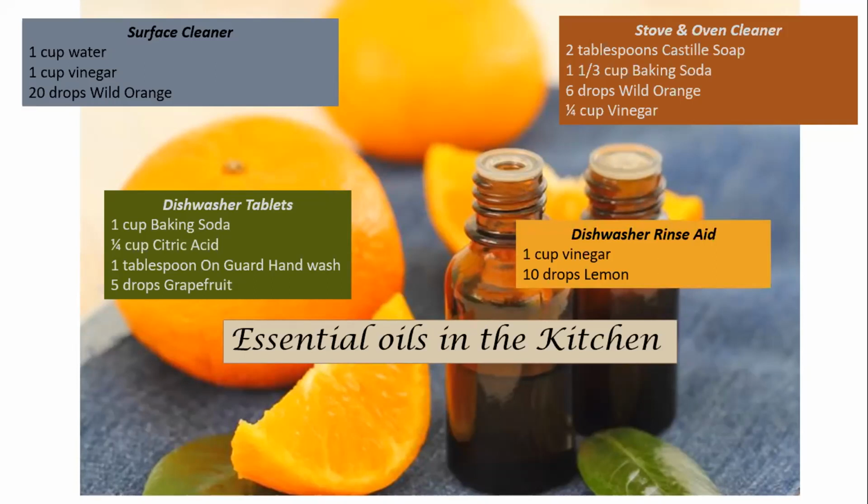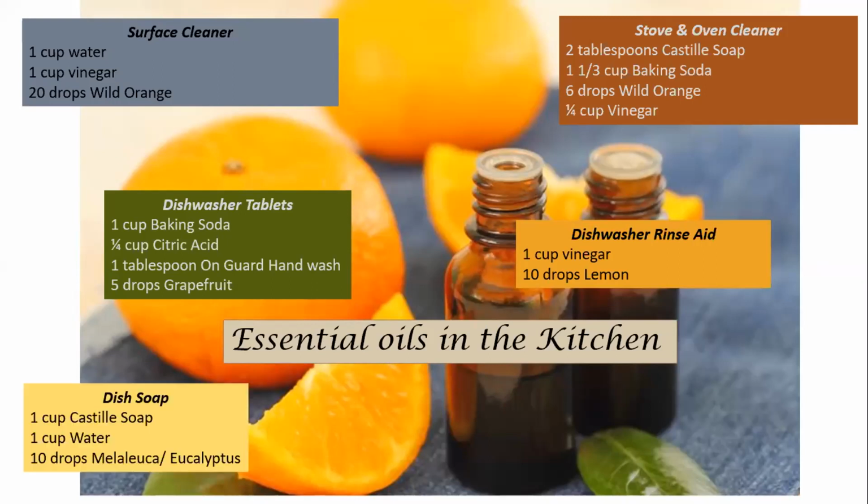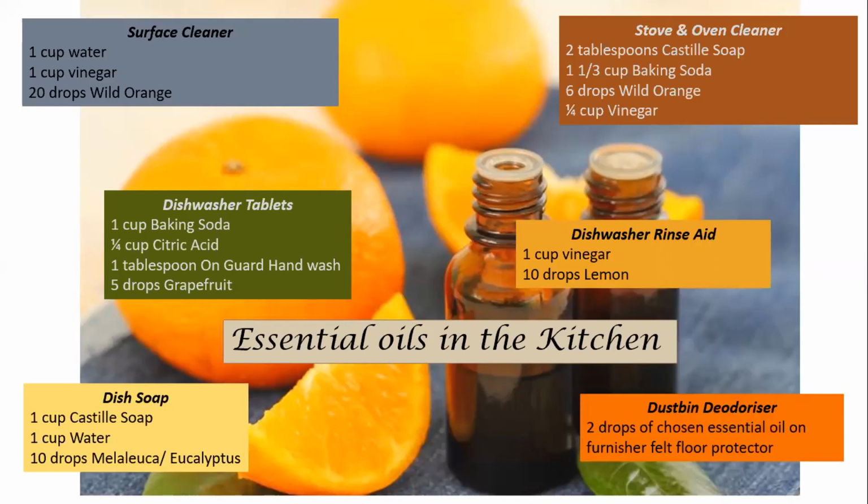I also make dishwasher rinse aid, which is 1 cup of vinegar to 10 drops of lemon. Very easy, and it's not a lot of work to do this. Dish soap is 1 cup of Castile soap, 1 cup of water to 10 drops of melaleuca or eucalyptus. Use as regular dish soap.